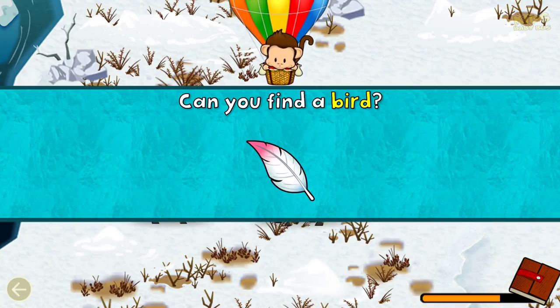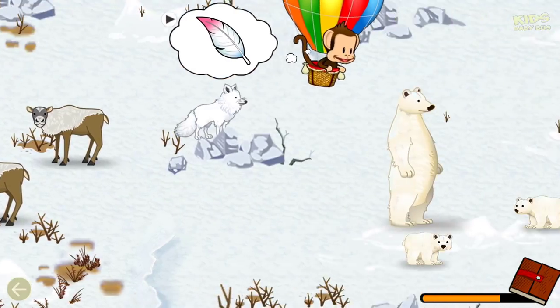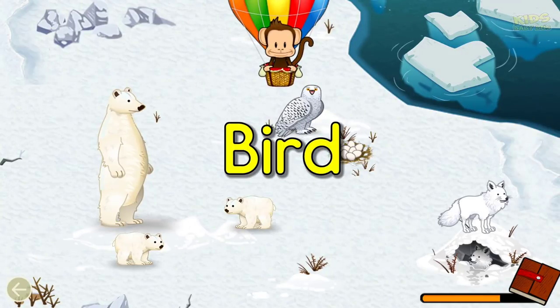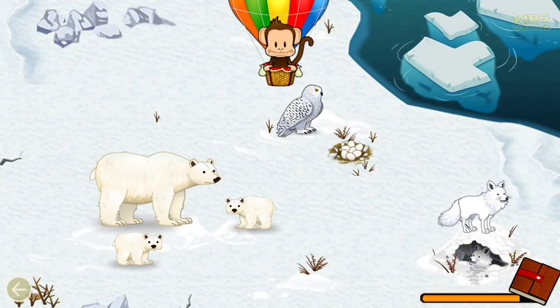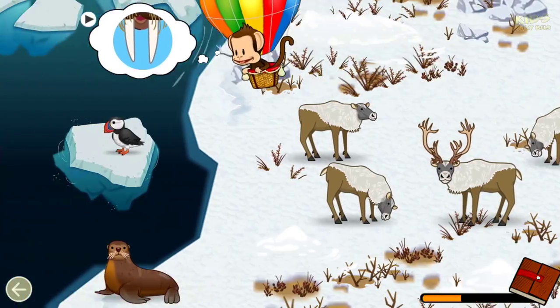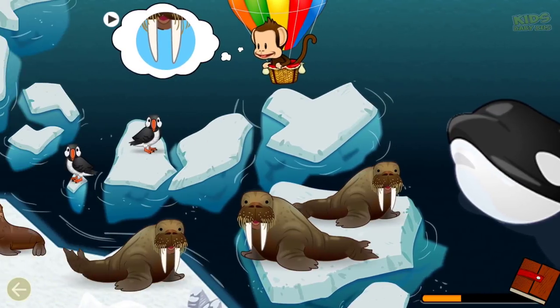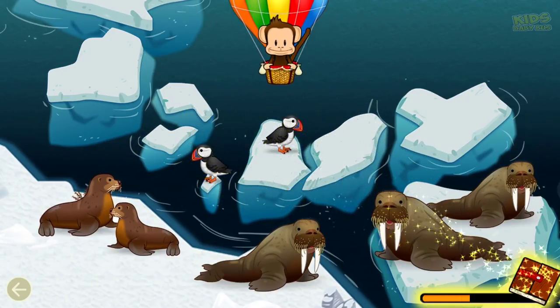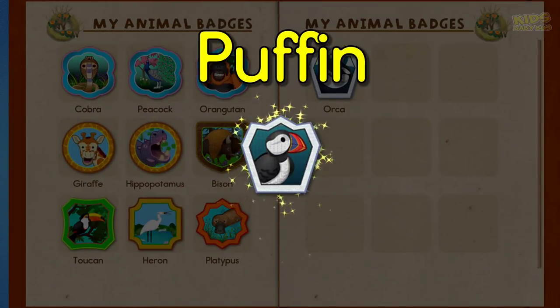Can you find a bird? Bird! Well done! Which animal has this part? Walrus! Great job! You earned a badge! Puffin!